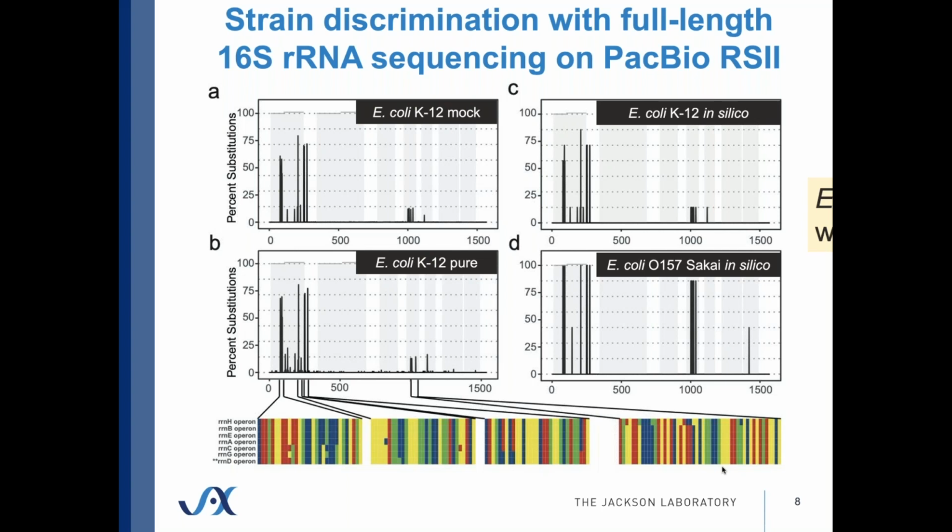Shown down at the bottom in all the colors, there's 4 colors there for the 4 bases, are the 7 ribosomal RNA operons, and these are 4 of the regions where you can see polymorphisms, and it shows you exactly what kind of variation you see there, what the base changes are.